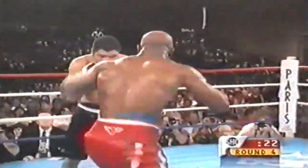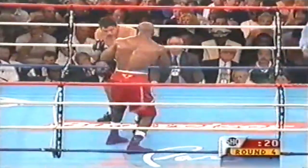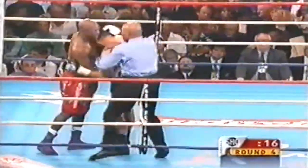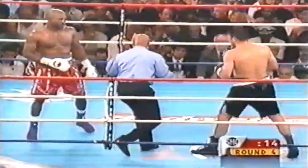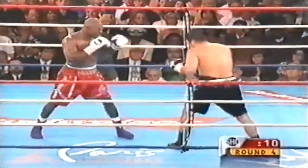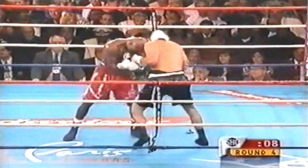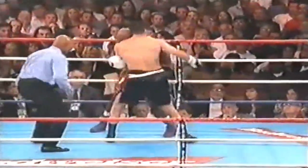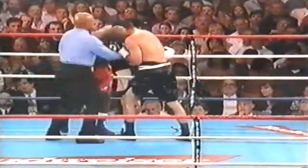Evander did not at any point in time during this round jump on John Ruiz to see if he had any cobwebs left. And now John Ruiz is putting some punches on him. And I can't wait for the end of this fight to find out if there was anything wrong with Evander Holyfield. Final seconds, round four. Holyfield letting Ruiz off the hook.